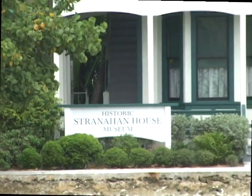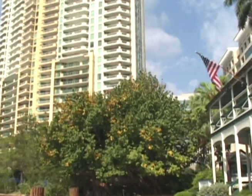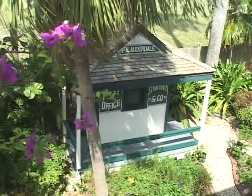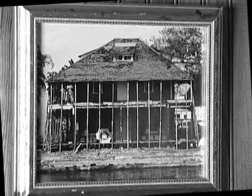The historic Stranahan House Museum in downtown Fort Lauderdale is more than just a beautiful place to visit. This historical landmark played an integral part in Fort Lauderdale's formation as a city. Originally a trading post and then a home to some very special people, this house has quite a story to tell. Let's visit Marlene Schotanus at the museum and take a trip back in time to the early 20th century.